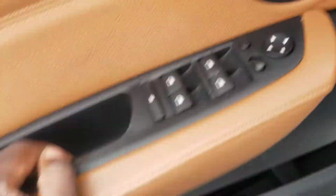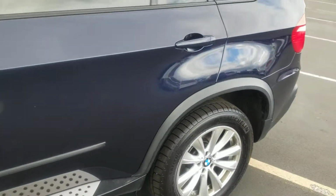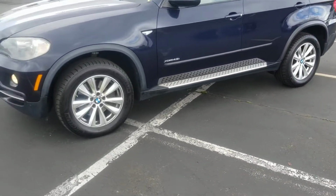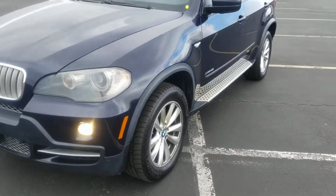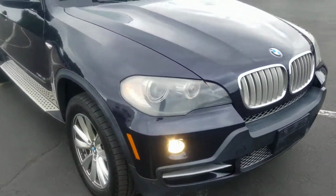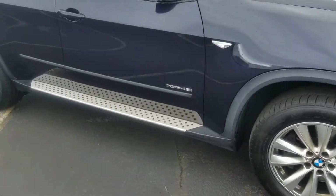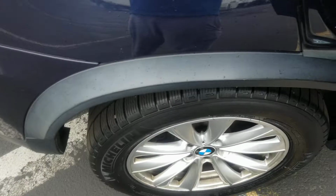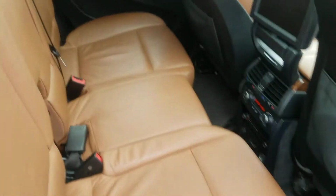But I'll show you guys the outside of it. Nice color, like a navy blue. Like I say, 09, 4.8 liter with the xDrive. Nice little running boards on it. Also got the back TV, back TV for the kids.